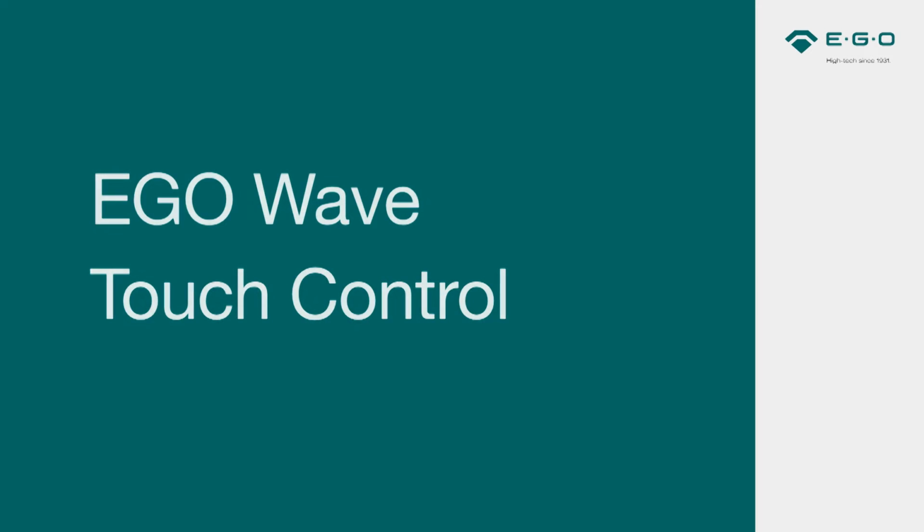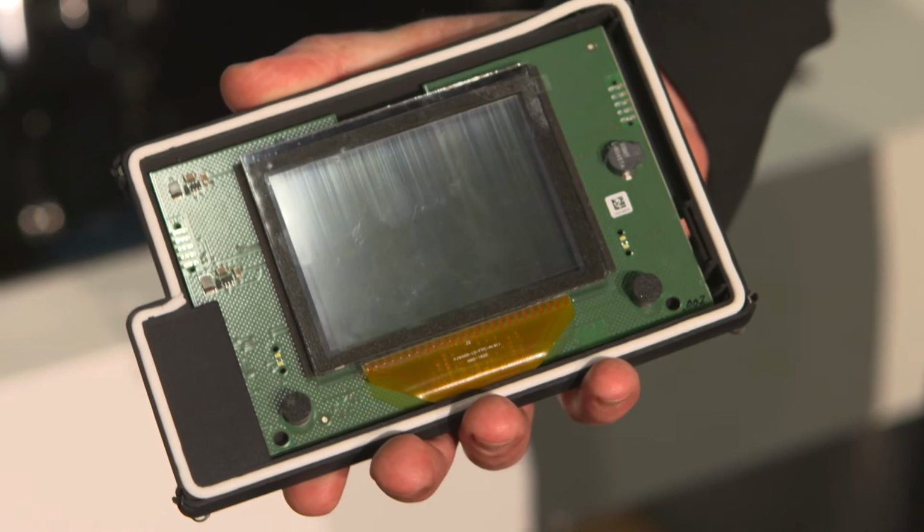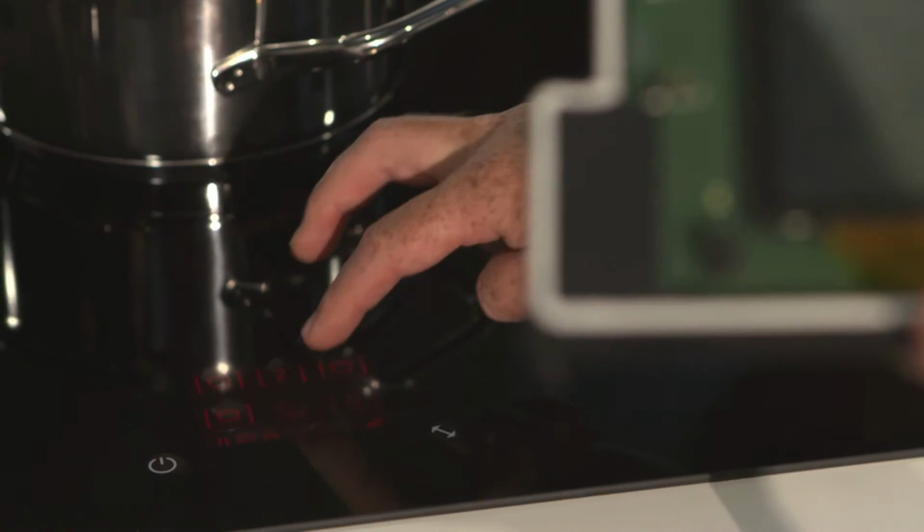Glass ceramic and the temperature make it very hard to bring displays into a cooktop. So now with the Wave Touch, we found the perfect solution for that. With the LC display technology, especially designed for that, we now offer our customers the chance to bring red or white touch display solutions into a cooktop.